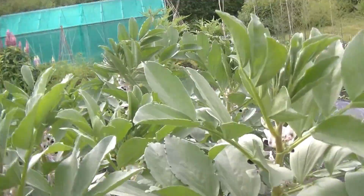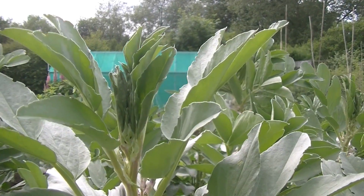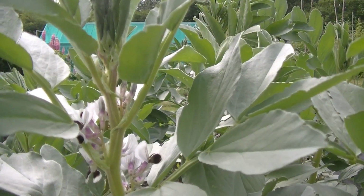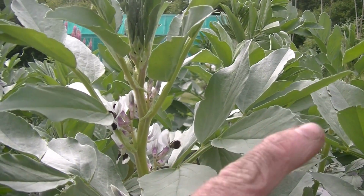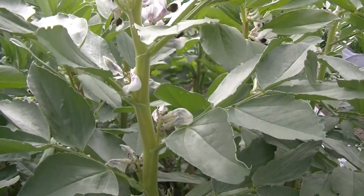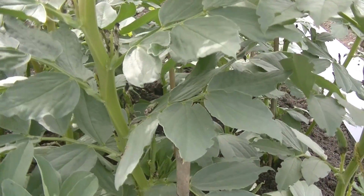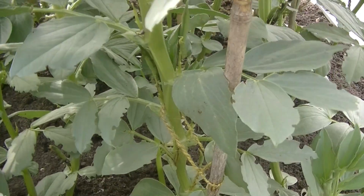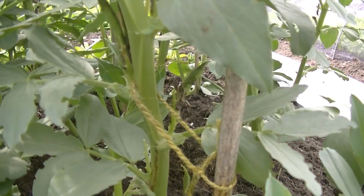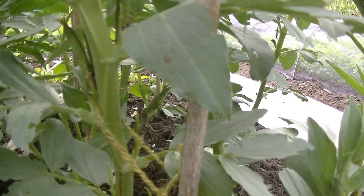Let's have a look at the life of the broad bean. As you can see, here's the tip right now, nice and free from aphids and all the rest of it. There's a little bit of damage from the beetles on the edge of the leaves, but not too bad, and the flowers are looking really nice. As you move your way down, you can see that the flowers have been pollinated and start to dry. And then down below, there you are, there are my little baby broad beans just starting to grow out now. They're going to be absolutely lovely.